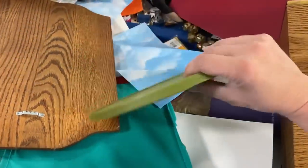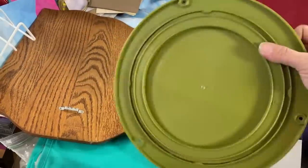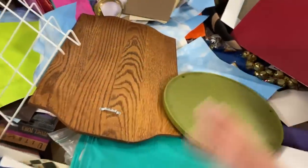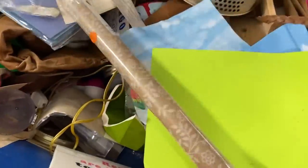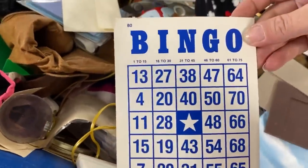I found one of the Lazy Susans that I was looking for, just a small one like this, but it's missing the whole bottom. It only spins right here. It's missing the part that it sits on, so that ain't gonna work for me, unfortunately. Everything is like all tangled in here. Bingo.